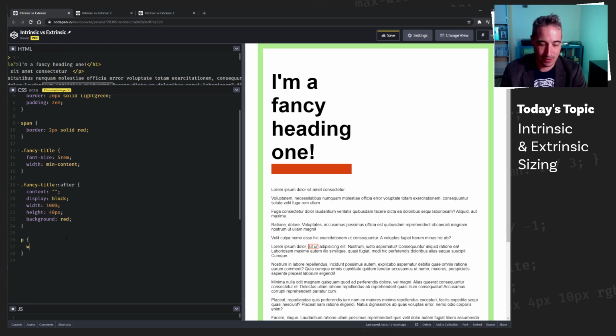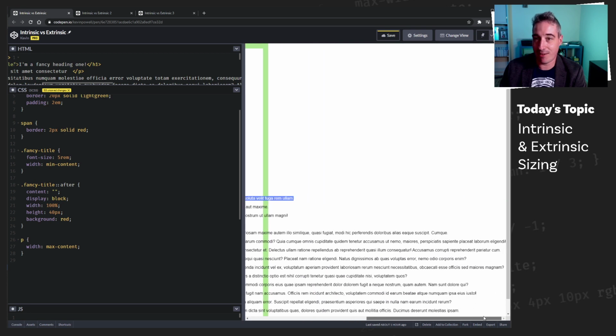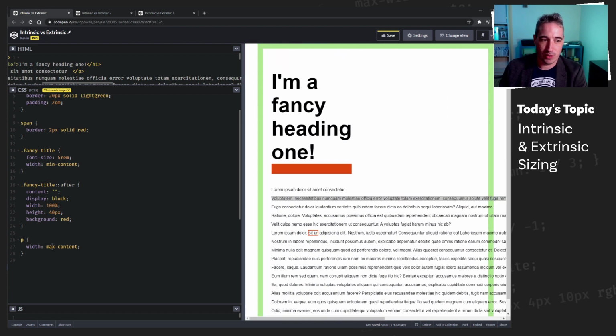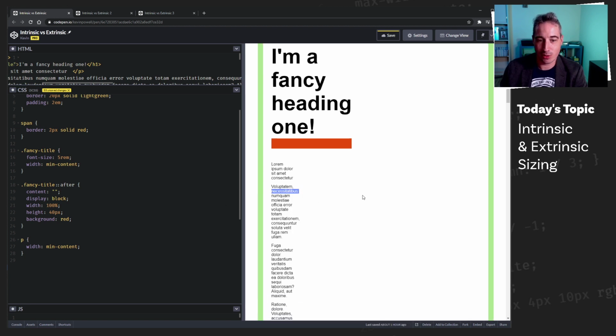Width. Actually, I'm going to do a max content on here just to show you, don't do this on your paragraphs. Every paragraph now is being put onto one line, and every paragraph is the length of the content inside of it. We switch this over to min, and every paragraph will have a different width. And it all depends on the longest word. And since I used lorem ipsum, some of these words are kind of long.